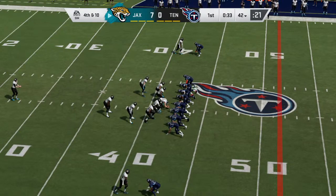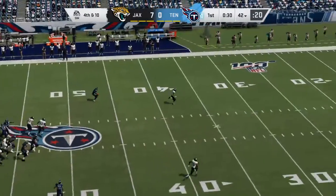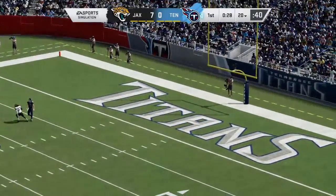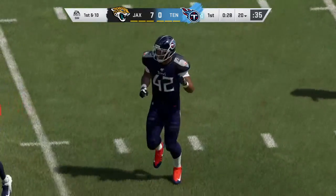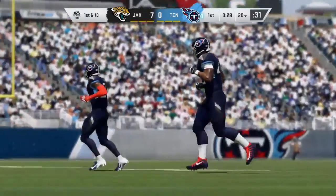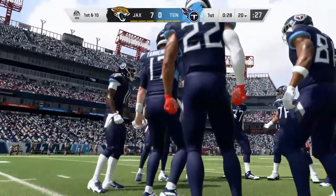Here's Logan Cook now, as he'll punt it away for the 2nd time. And that'll hit in the end zone. Much too much leg there. That'll be a touchback. Here's the Titan offense now as they make their way back onto the field. The results for them so far not that great. Well, not good at all. 3 drives, 3 punts.